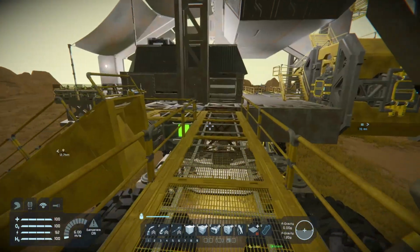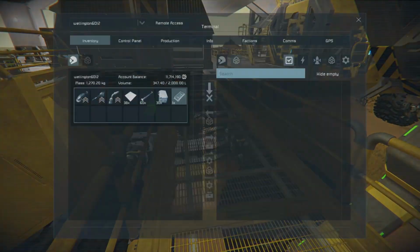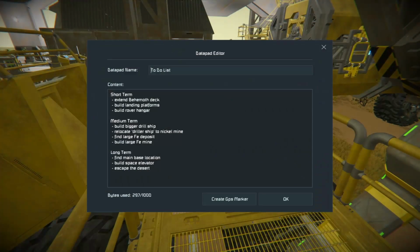So it's good. We've got to get this out of the hole. Actually, that's another thing we've got to do. I do have an idea of how to get that out of the hole, so we'll put that in here.